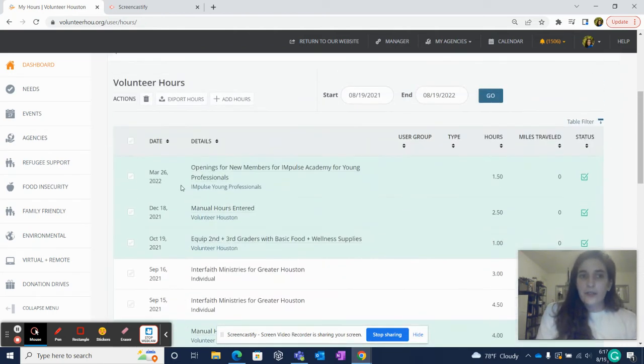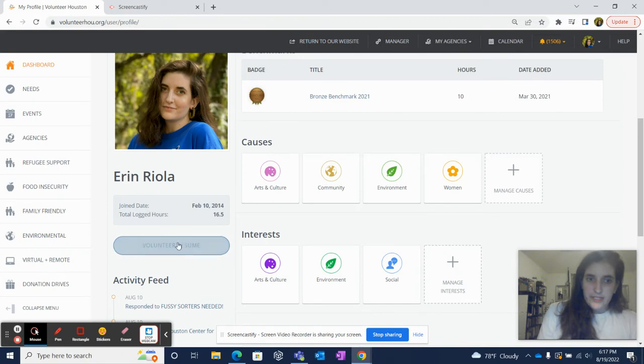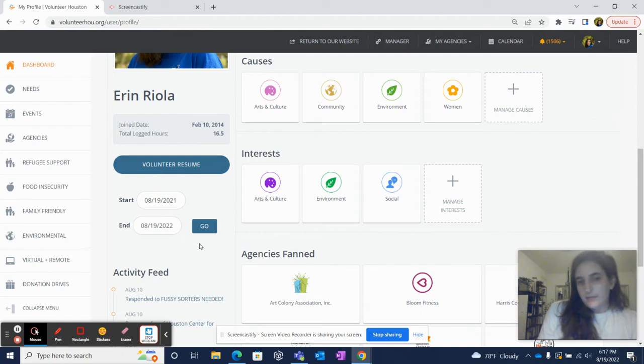Just so you know, you can export a resume of these hours. So to do that, you want to go over here to View Profile, scroll down to below either your image or your initials, and you'll see a volunteer resume. You can put the date range that you would like in here. I'm going to start with August of 2021 and go to August of 2022. You can go longer if you would like, and click Go.